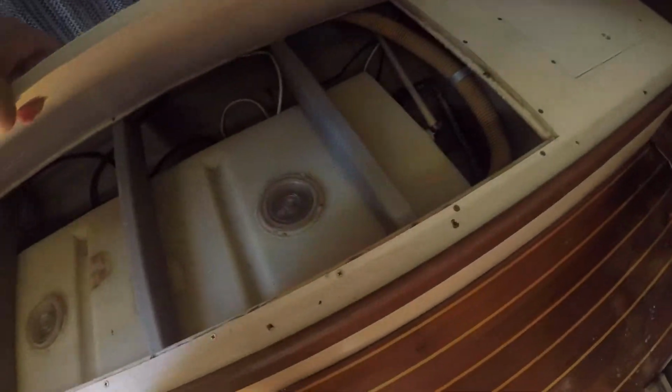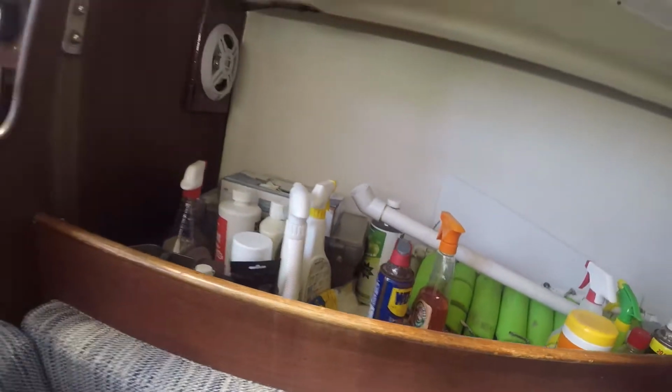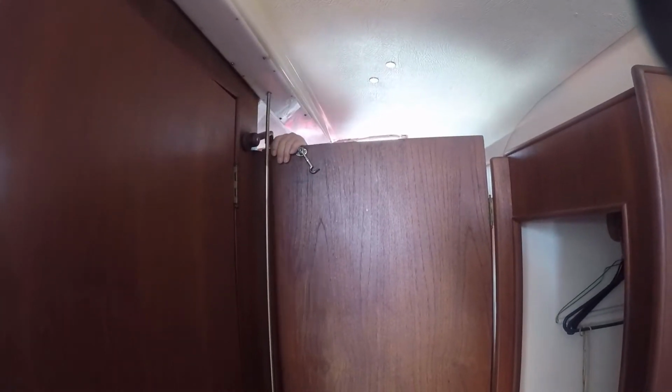Underneath here, we have our freshwater tank. Underneath here is your freshwater tank and some storage. You have a berth up here that also has storage compartments. Under this other berth is another tank. Which is another closet where all the safety gear is.